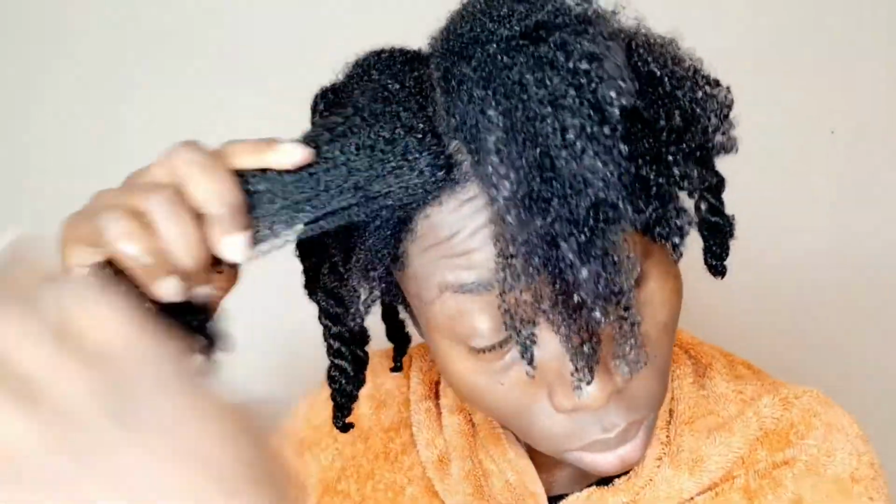You can see my hair on the right side is very short. It's not that my hair is not long. It's just the amount of slip and the moisture that my hair absorbs, and how my hair feels after rinsing. And my hair feels really soft, much softer with the Cantu than the Shea Moisture.